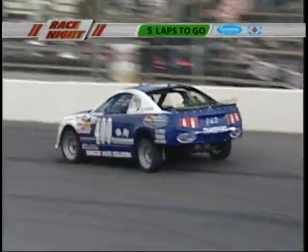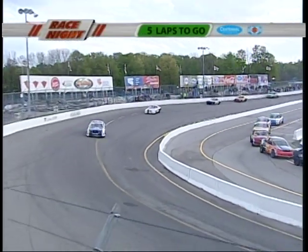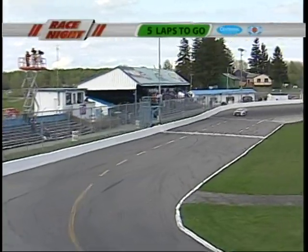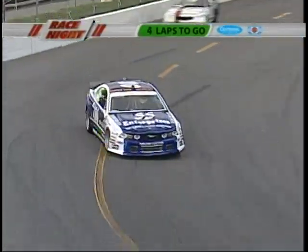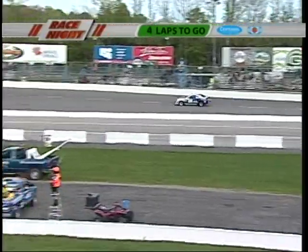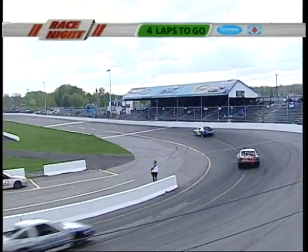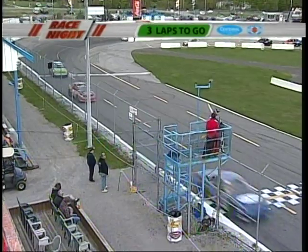Justin Holmes quite comfortable out front. Adam Meisner in the 11 trails in 2nd place. Ryan Toon now a stainer inside the top 5. Holmes gets a little crooked out of 2 on that last lap. That should allow Meisner to reel him in.